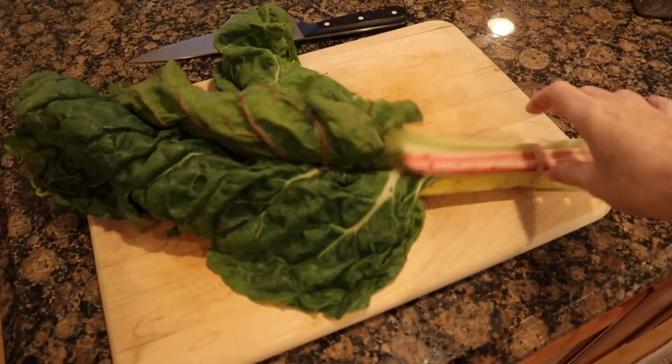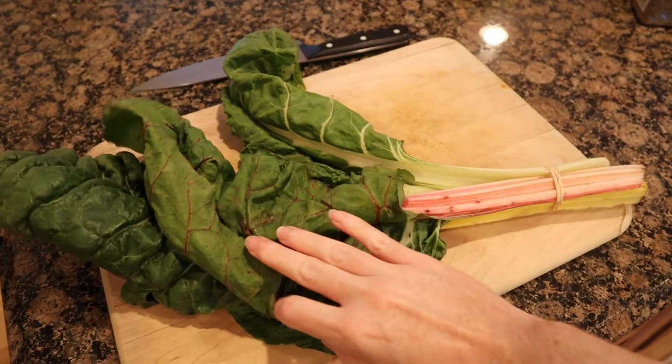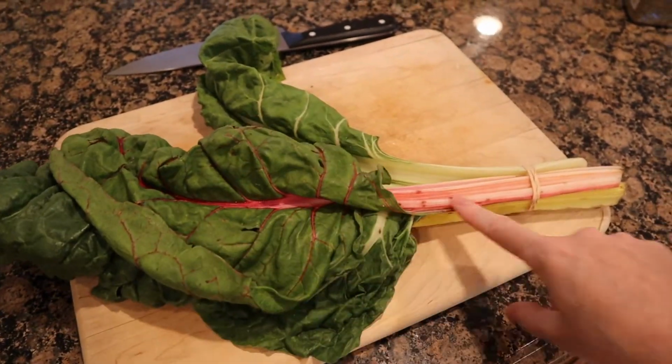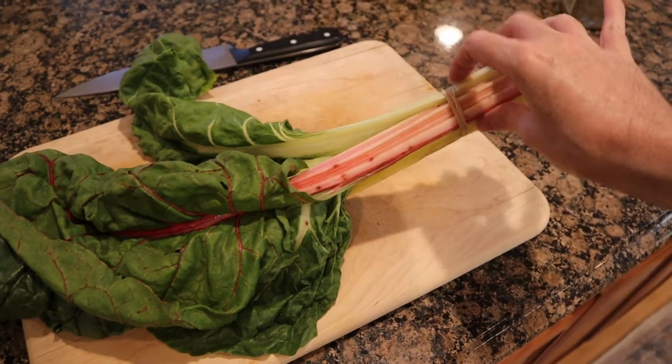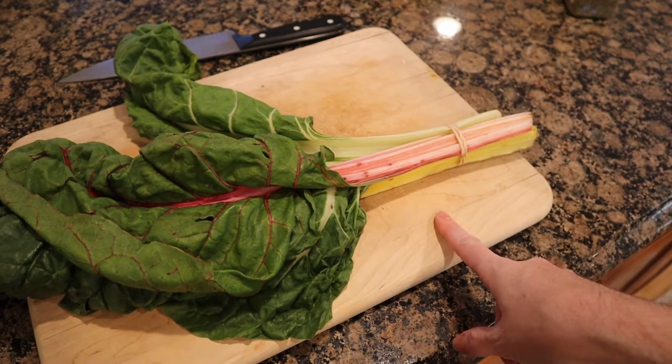Here's my lovely Swiss chard. It's a little wilted. This I picked up on Wednesday. It's now Friday and I just had it sitting in the fridge. So that's why it's a little bit wilted, but that's okay. I'm going to cut these ribs out and I'm going to slice the ribs as if they're celery. I got that from the video. So just, you know, slicing thin and we're gonna saute those with some onion.